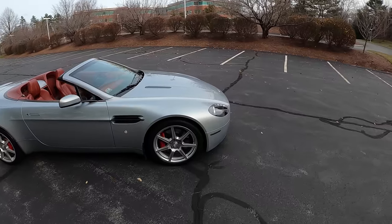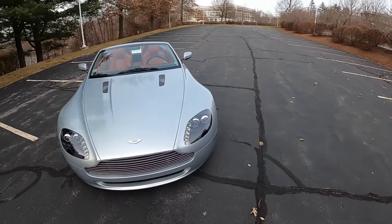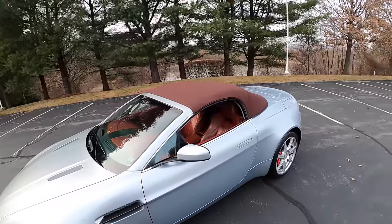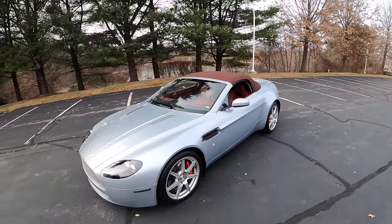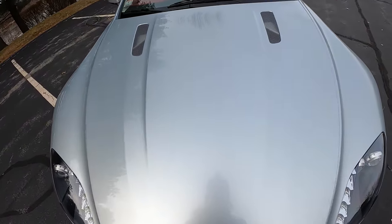Now, it doesn't have a ton of power. We're working with about 380 horsepower, which is less than its later brother that came in 2008 with the 4.7-liter V8. It does have a red fabric top, which is gorgeous and matches the interior. But when we take a look under the hood, this is really cool.